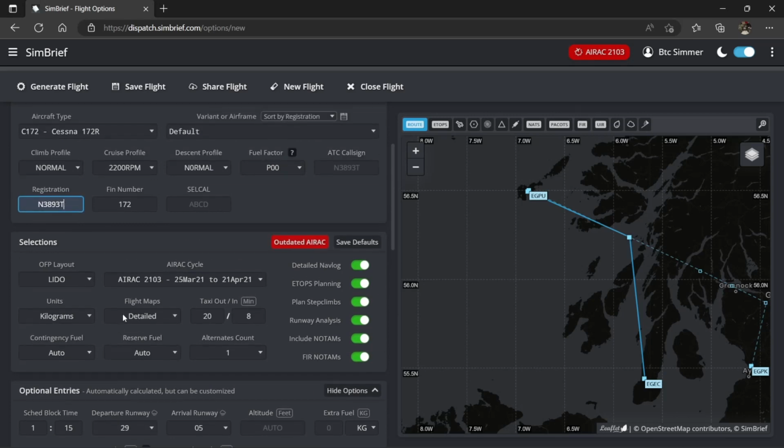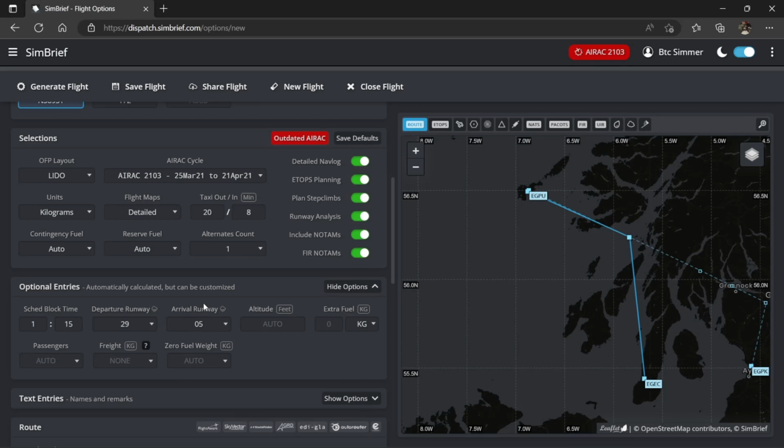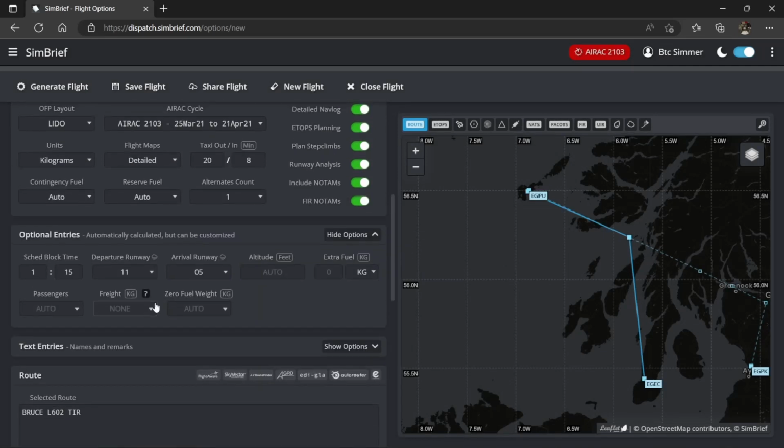And then we're just going to write down the runways that it gives us. So 29 and 5. I didn't really want to do 29 at EGEC because where we're sitting, there is a long taxiway all the way back down. So we could go half the runway or something. Or we can just change it here since the wind is variable. No big deal. We can just do 11, so we got 11 and then arrival is 5.